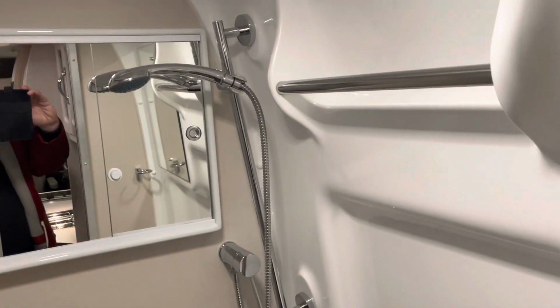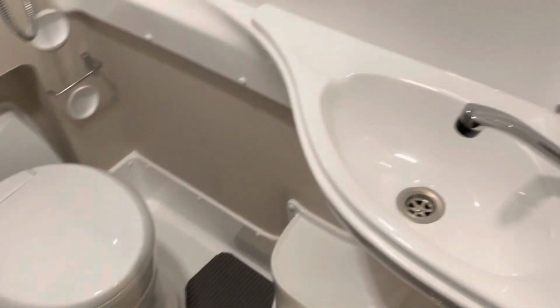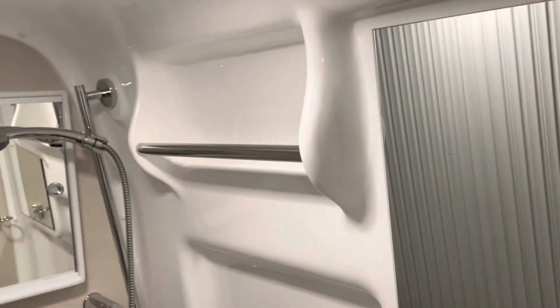And if we open the bathroom area, you can see in there you've got toilet, shower in your wet room, and again large mirror. So really nice, comfortable space.